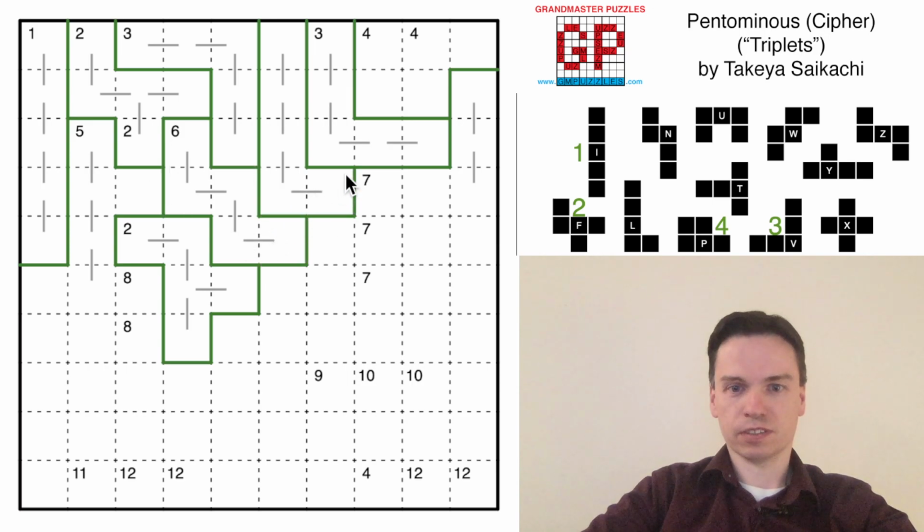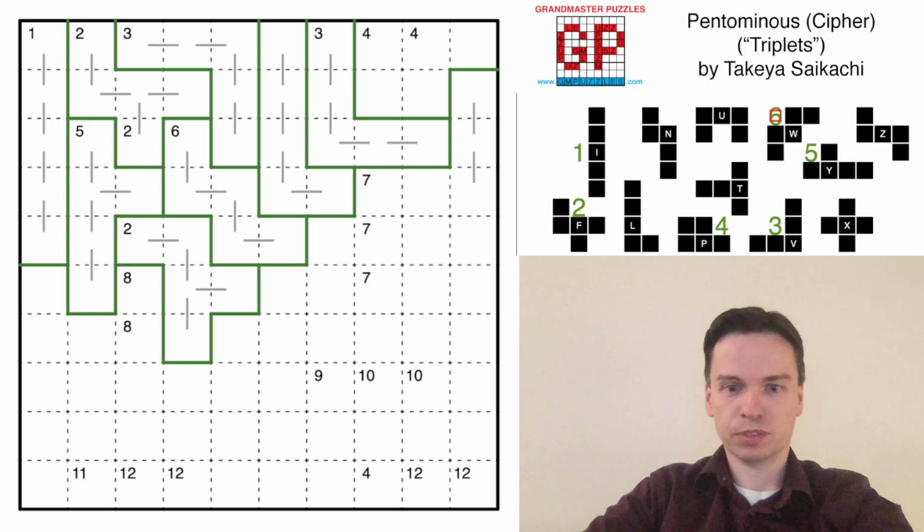So we get a W in the grid for what 6 is. L, but not with any numbers, is going to be this top shape, and 5 has to now be a Y. So we'll get 5 in, and W is 6 in.